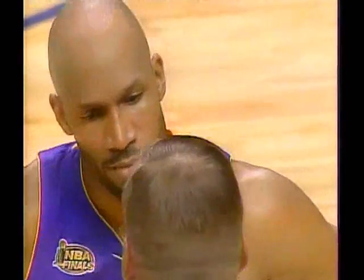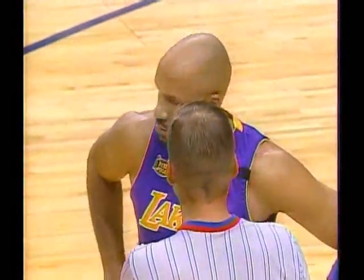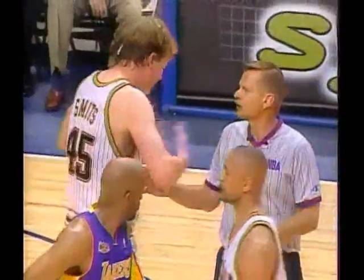Usually what happens is there's a retaliation. A guy fouls, and there's a retaliation. Smits is going to get the foul, which is number 4. It's Miller to shoot the tee. Let's just watch to see what happens here.